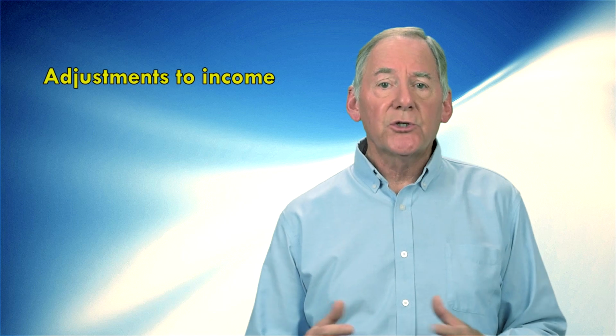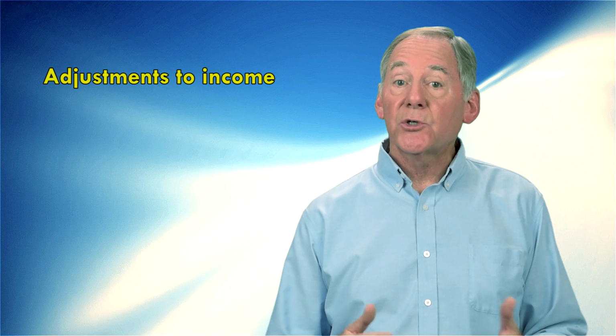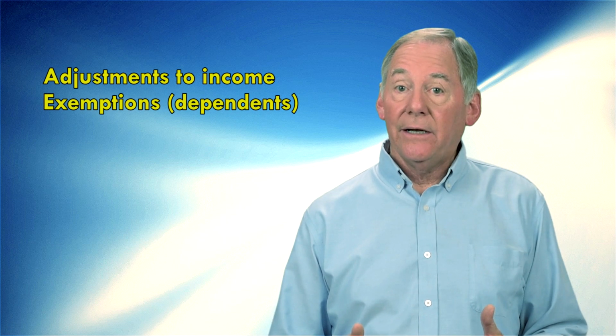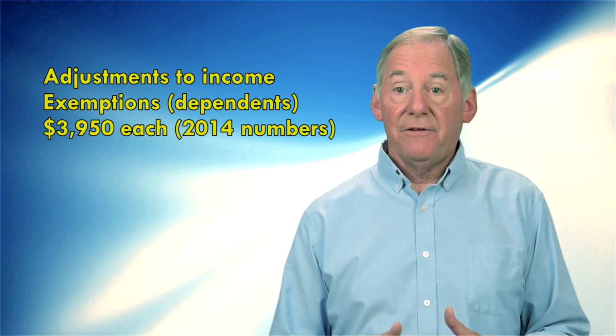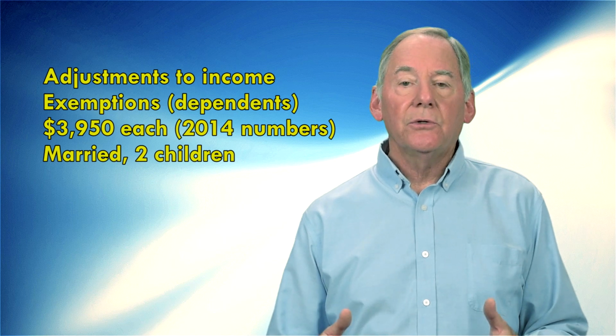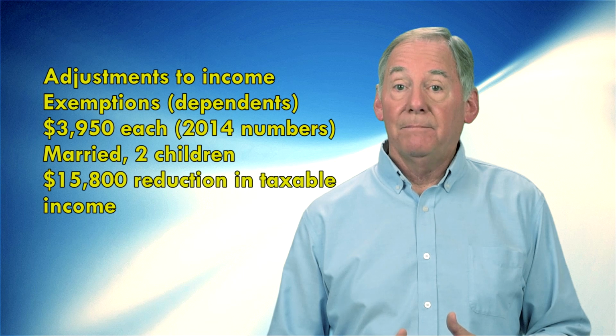Here's how this works. When you file your income tax return, you get to adjust your income several ways. For example, you will claim a certain number of exemptions or dependents. In 2014, each dependent would reduce your income by $3,950. So if you're married and have 2 children, that would amount to a $15,800 reduction in taxable income.